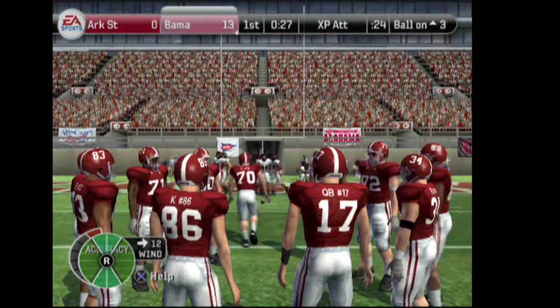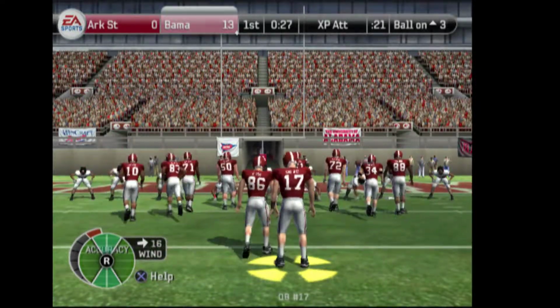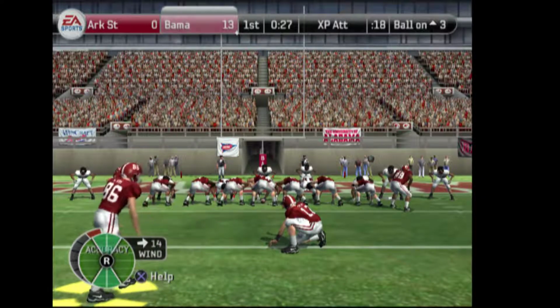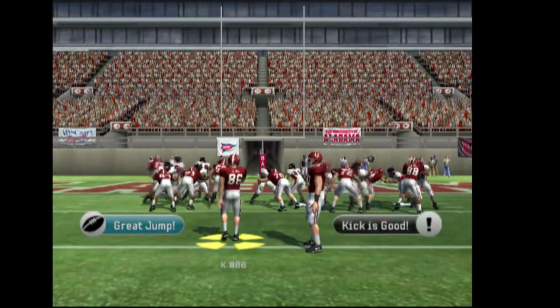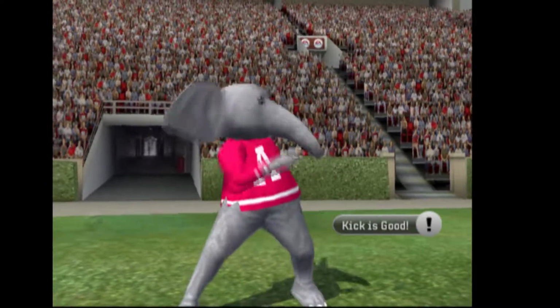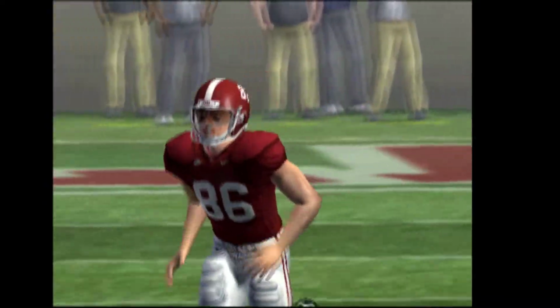So the kicker's on the field to attempt the extra point. And he converts the extra point. So down to just a few seconds left in the first quarter with a score, Alabama 14, Arkansas State nothing.